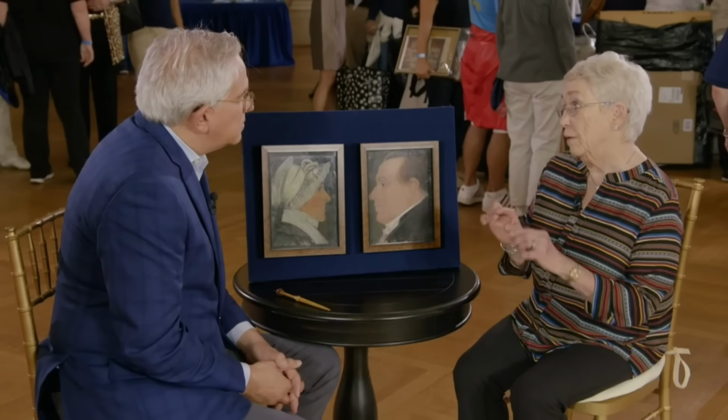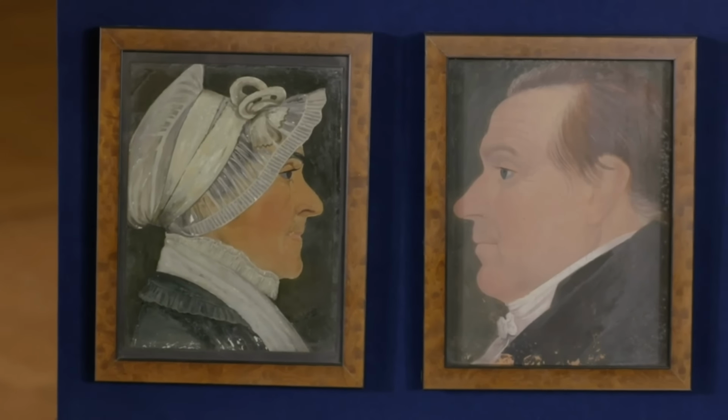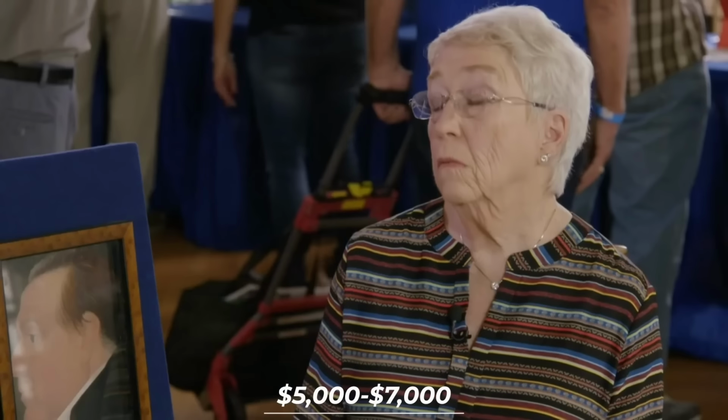A diploma, those little black ones. Okay. And they were falling apart, so that's why we had them. The auction value of these items by Greenleaf would be $5,000 to $7,000.